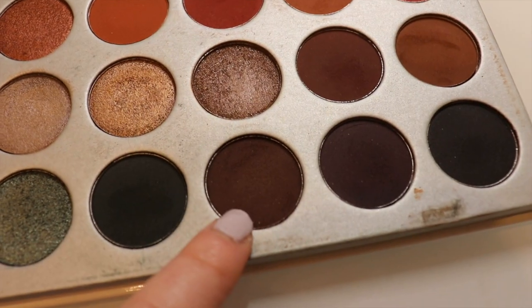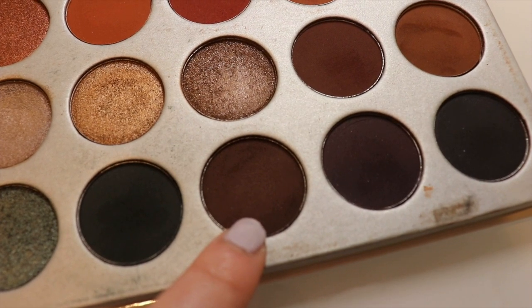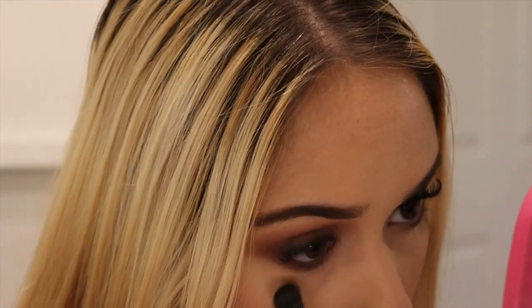Now getting that brown shade in the Jaclyn Hill palette and just placing it on the outer part of my lower lash line. For my bottom lashes, I'm getting the same L'Oreal Voluminous Lash Paradise mascara.